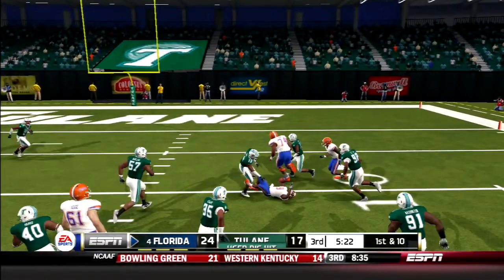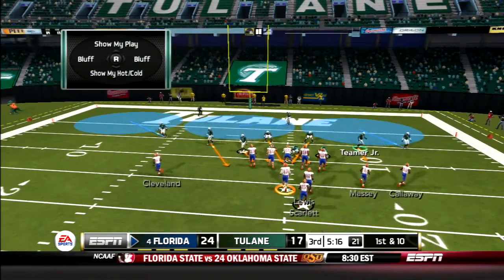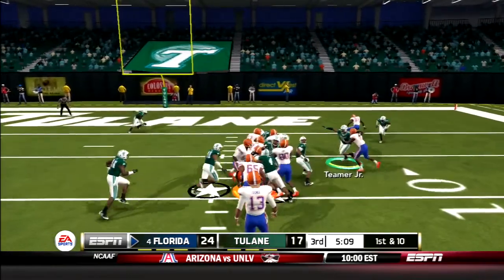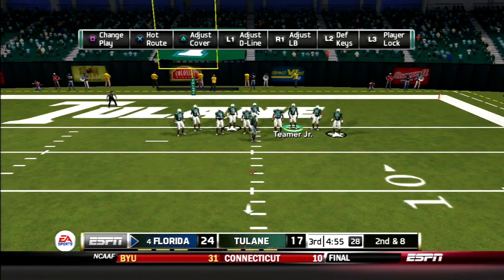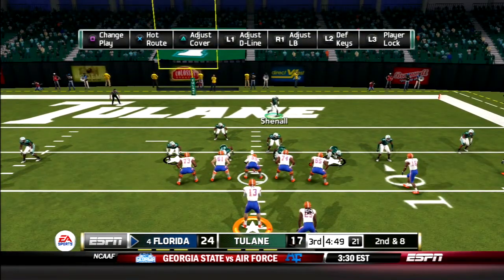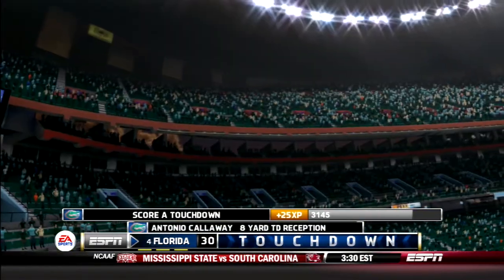He has some room. And they make the stop at the 10-yard line. First down, 10 yards to go. Ball on the 10-yard line. Bring him down at the 8. Runs quickly into the end zone, caught for the touchdown.